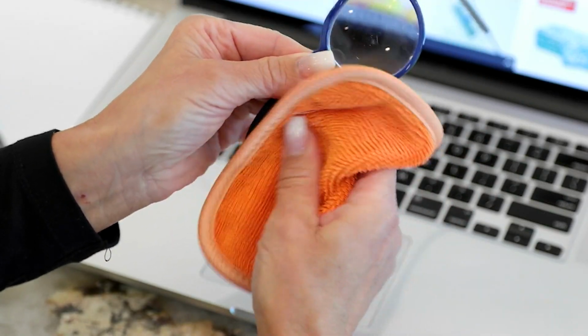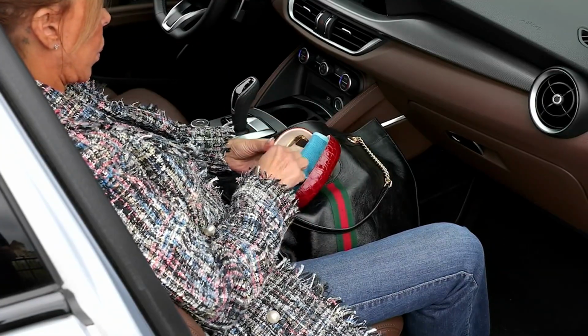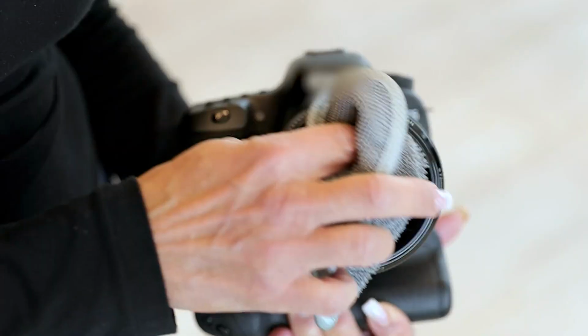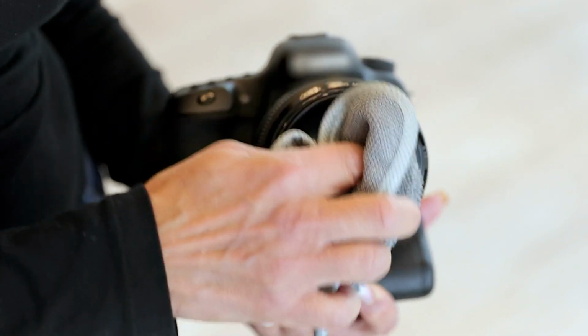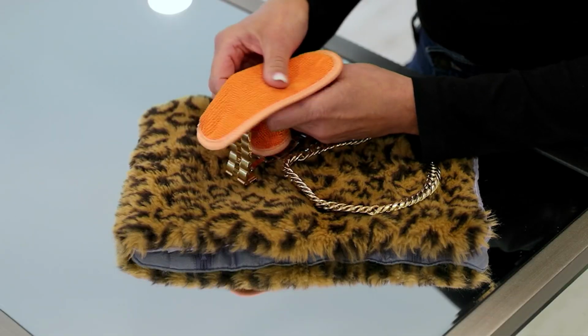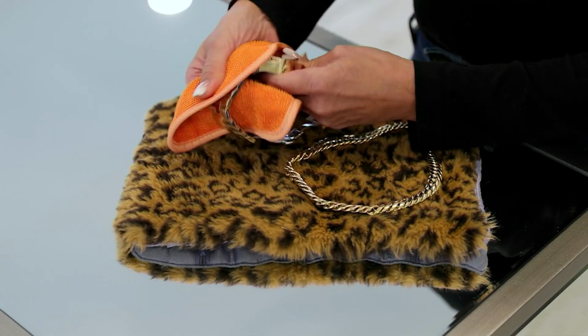I discovered Campanelli, I took it home, and then I'm like, oh my God, I'm hooked. They have the best towels. Their towels are so different. This is the Loopy towel. It's a 6-piece set. We're gonna use it for so many things, right? Your iPads, your phone, cleaning, all the things.